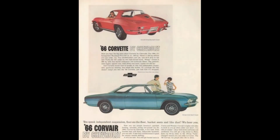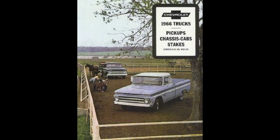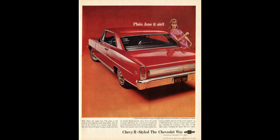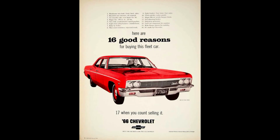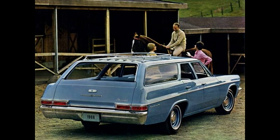In addition to Corvairs, Corvettes, C and K series pickup trucks, Malibus and Novas, the full-size Chevrolets were available in 4 series. The entry-level base model Biscayne, seen as a 2 or 4-door sedan and a 2-seat 4-door wagon. Next up was the Bel Air, by now a very familiar name with Chevy buyers. Available as a 2- or 4-door sedan and both 2- and 3-seat wagons.